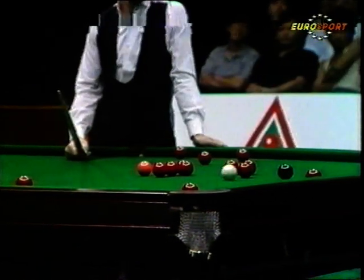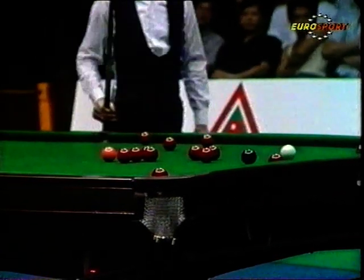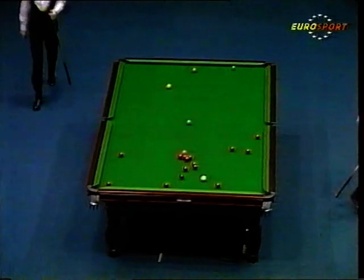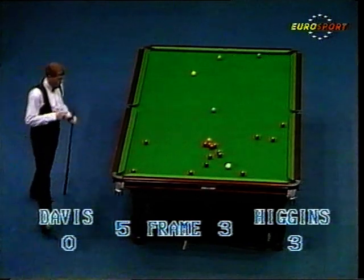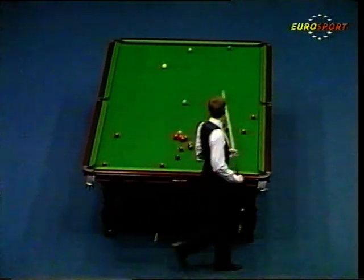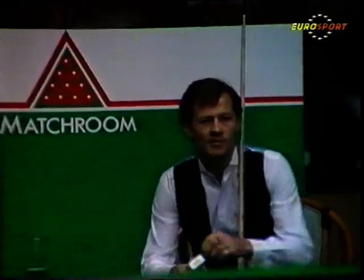Oh dear, what a shot. What a shot Mr. Higgins tried there. Alex Higgins. A terribly difficult shot. Enormous dividends had he made it, but at this stage of the game, one has to say, that was risky to the extreme.